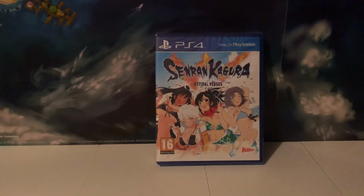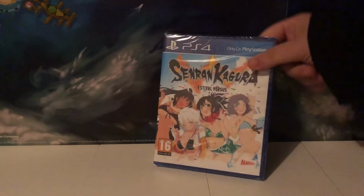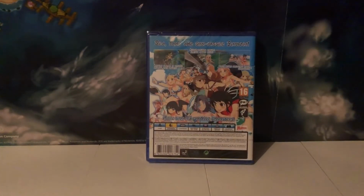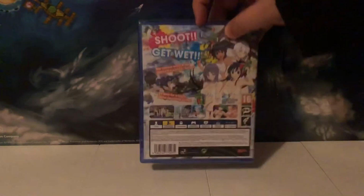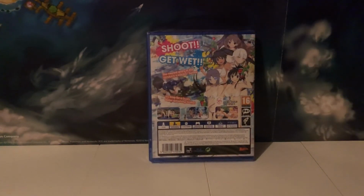Senran Kagura Estival Versus. Senran Kagura Peach Beach Splash. I'm actually annoyed with this series too, because Senran Kagura Shinobi Versus is only on handheld. They didn't release it on PS4, so that's a bit annoying.